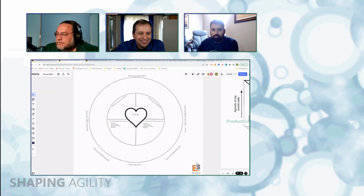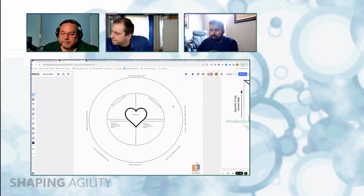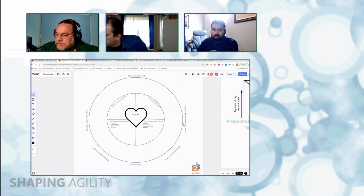So the teams we serve are the teams that report to us as leaders, and the teams we report up to are super circles. We tried to build a collaboration map around the human dynamics that includes not just delivery teams, but also leadership teams, steering teams, and all the other things that muddy up the clarity of the value stream map in the enterprise.